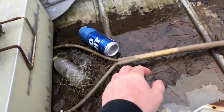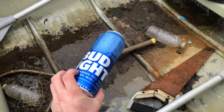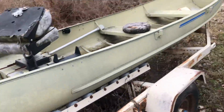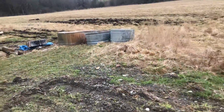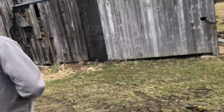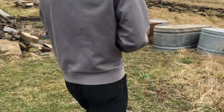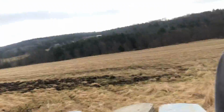Whose is this? It's Jared Gage's pride and joy. This boat's up for sale this year. We're gonna buy a bass boat. We're on to bigger and better things. This is my 100-year-old barn with solar electric capabilities. We got a lot going on this year here.